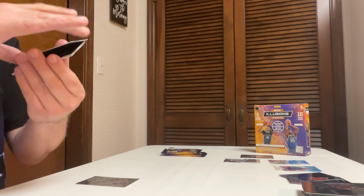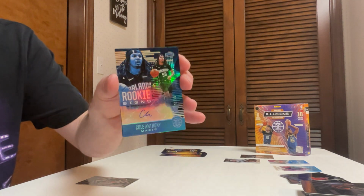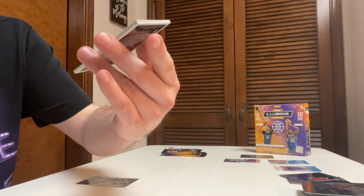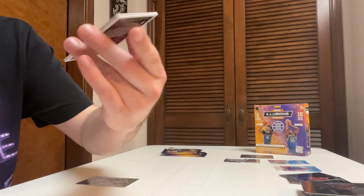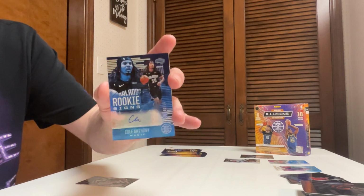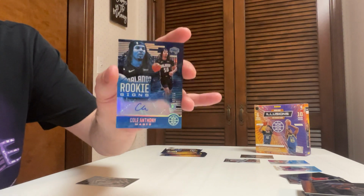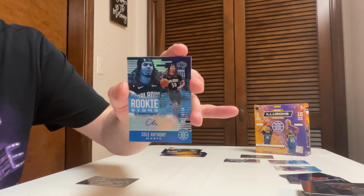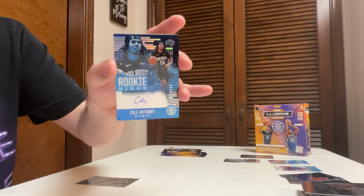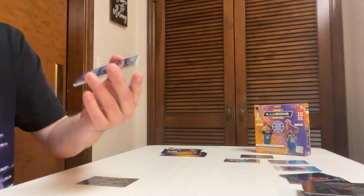Oh, it pulled an auto. Hey, thank you, thank you. Cole Anthony, autographed. Rookie signs. Oh, and it's number two. 2 of 15. That's a pretty nice pull. Hey. Glad you guys are here to see this with me. I'll show it off a little. Feels good to get that.